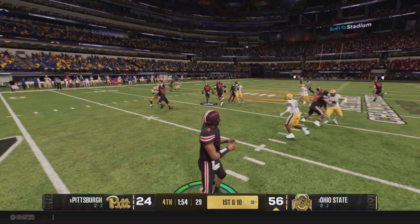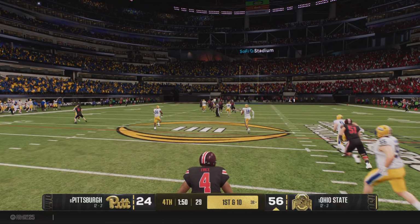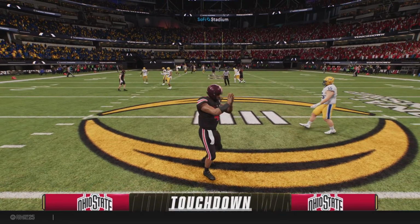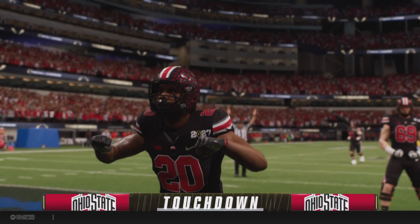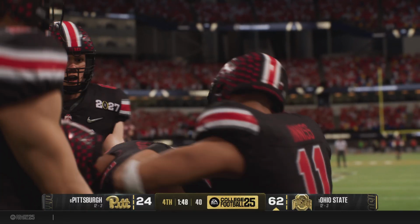And there's the handoff. Breaking free at midfield. Breaks into the clear. It's a sprint. Touchdown, Buckeyes. To stretch the lead, the rout is on. That's another touchdown for these guys, and they have had it.